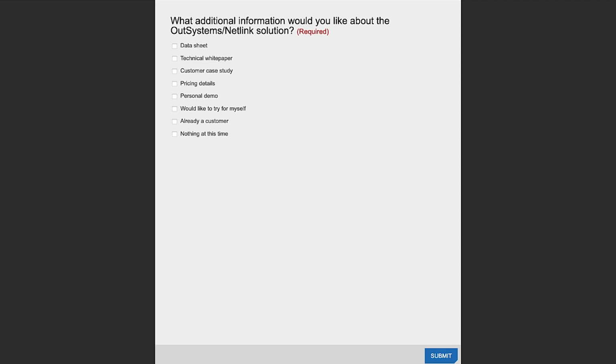Nice. Yeah, a lot of options there. I mean, security is so important these days, especially for healthcare organizations.